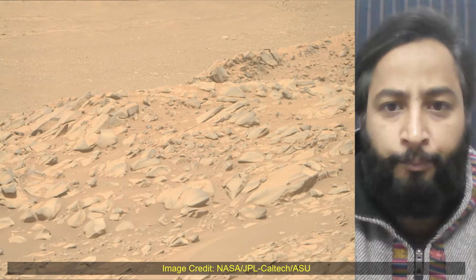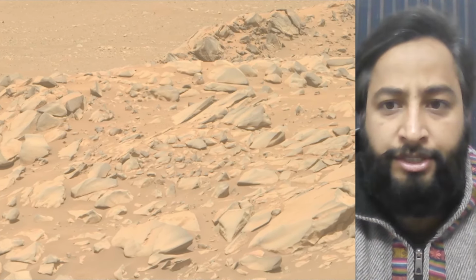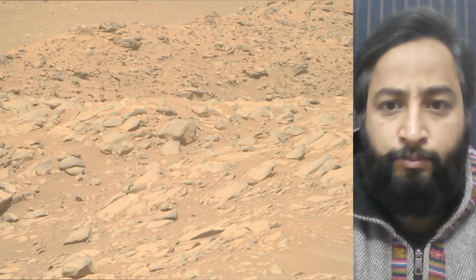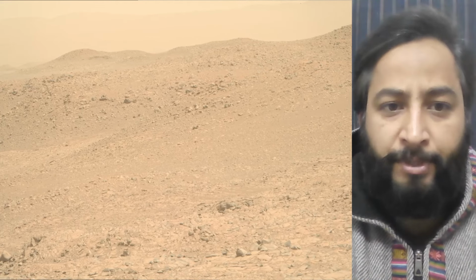A key objective for Perseverance mission on Mars is astrobiology, including the search for signs of ancient microbial life. The rover will characterize the planet's geology and past climate, pave the way for human exploration of the red planet, and be the first mission to collect and cache Martian rock samples.